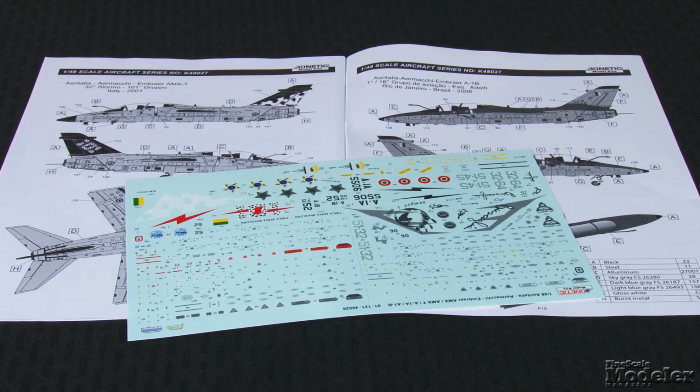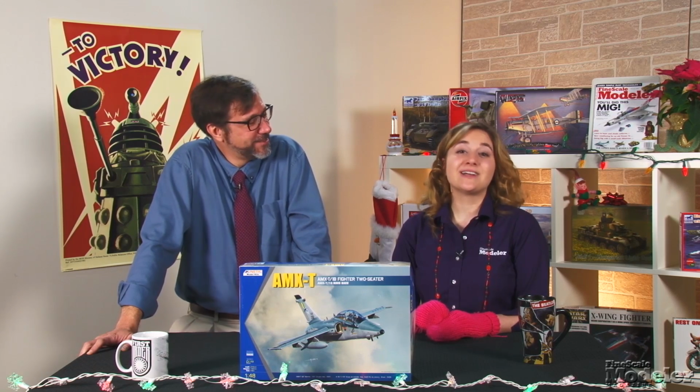The beautifully printed Cartograf decals and the color diagrams show 2 options: an Italian AMX-T with colorful tail markings and a Brazilian A1B. The AMX isn't very big, but Kinetic has crammed it full of detail. It's perfect if you want to build something a little different.